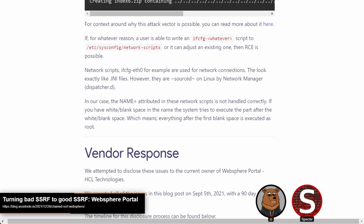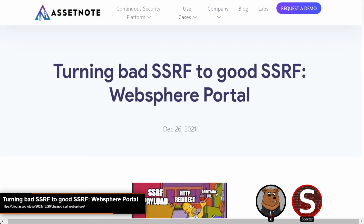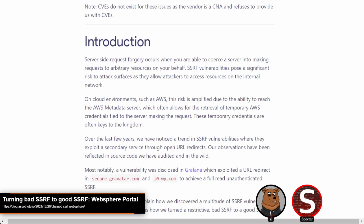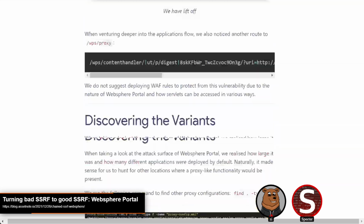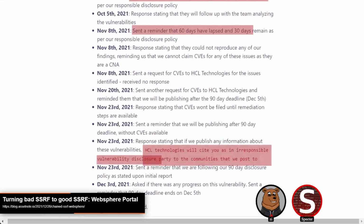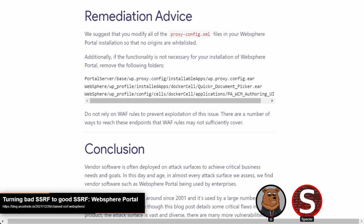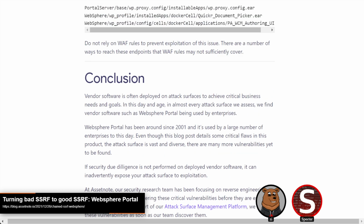Nevertheless, they do detail some remediation advice for anyone who might want to be secure against this problem, despite the vendor's lack of willingness to fix it. That being to modify those configuration files that they list in the post, and change the whitelist to block the various vectors that are here. They also state that you shouldn't rely on a web application firewall to save you from this, because there's just too many potential ways to reach those endpoints that WAFs aren't going to be able to cover very well.